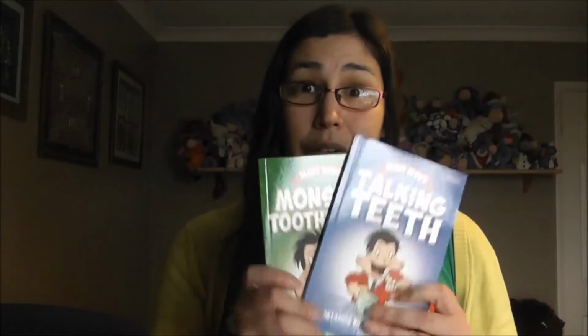That's exciting. I also got these 2 books from O'Brien Books, Danny Brown and the Monster Toothbrush, and Danny Brown and the Talking Teeth. They're a little bit younger than I would normally read, but thank you for those.